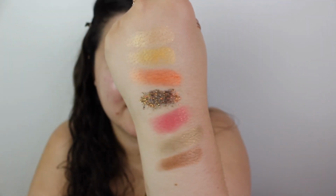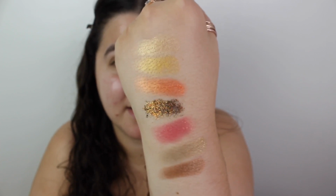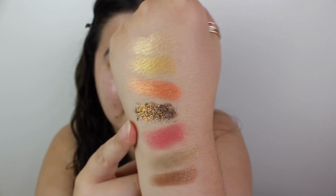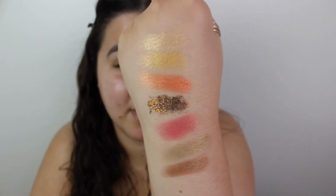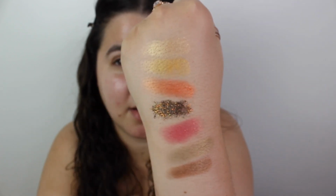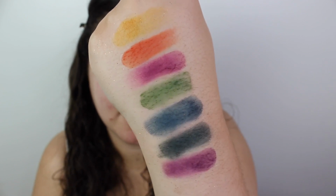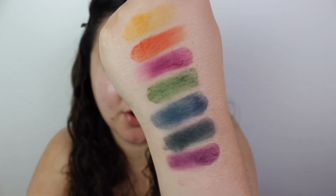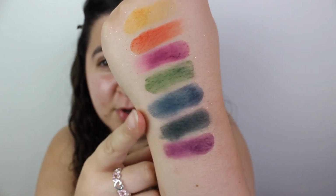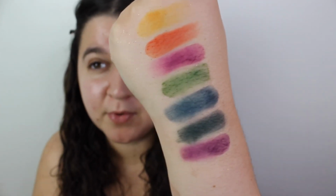Now here is the second row and these shades are a bit more of a creamier formula. But again, they have swatched, look at that hit the light. And this glitter is amazing. I feel like the second row has more of your creams. This orange one is definitely a shimmer, but some of these are more creamier. And this is the third row, which is much brighter than the first row. As you can see, there's a lot of pops of colours. You've got your yellow, orange, pink, green, your blues, a forest green, and a darker purple colour.